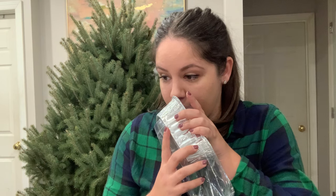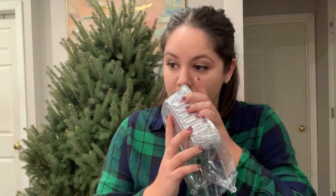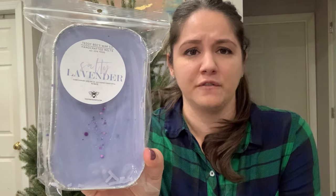It puts you in such a relaxing state of mind, smelling this. I love it. I think even if you're not a huge lavender person, if you enjoy salty sea air and you want something to try for nighttime, I think you could enjoy this. Even just try a souffle, see how you like it. I think it's really nice.